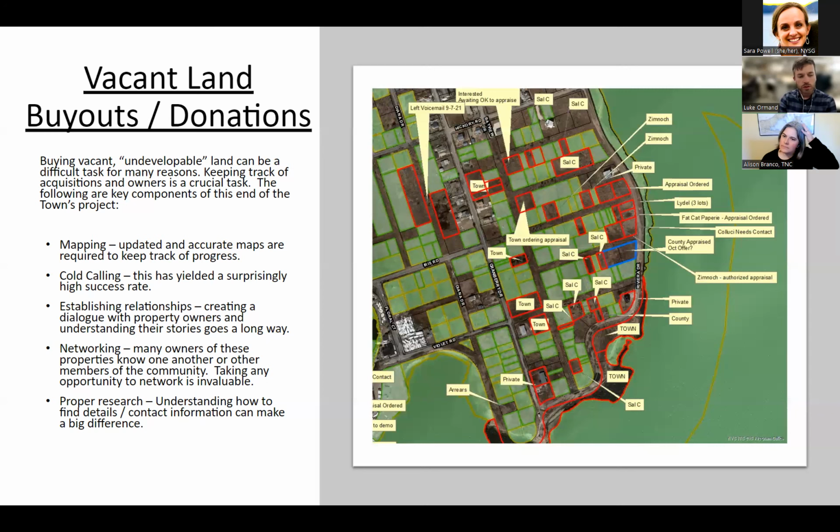And then proper research, understanding how to find details and contact information can make a big difference. You want to know how long this person's owned the property, how much they paid for it, are their taxes up to date, is there a mortgage? The more information that you have, the better. Next, please.